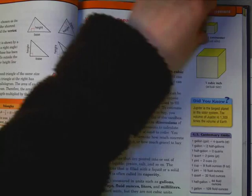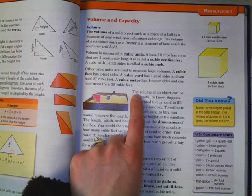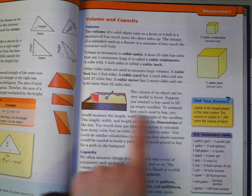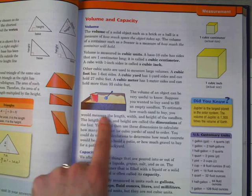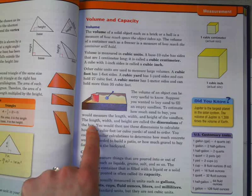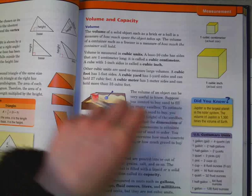Okay, so we don't need to know so much about this. All I want you to know is why the sandbox is on here. Let's read the paragraph. The volume of an object can be very useful to know. Suppose you wanted to buy sand to fill an empty sandbox. To estimate how much sand to buy, you would measure the length, width, and height of the sandbox. The length, width, and height are called the dimensions of the box. You would then use these dimensions to calculate how many cubic feet or yards of sand to order.